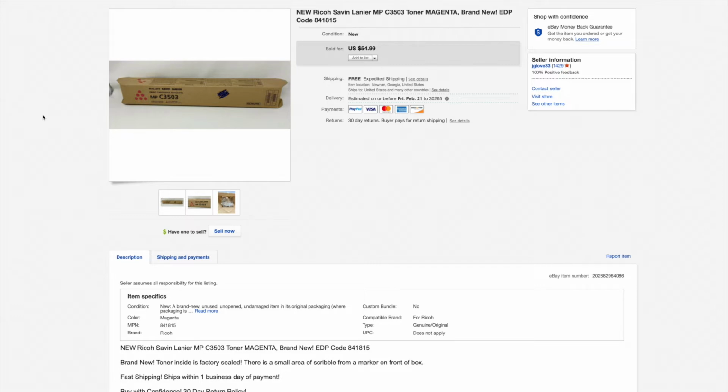So we shipped this one for $18. eBay and PayPal got about $15. So in the end, we made $108 off these three ink cartridges. Wish I could do that on every sale.